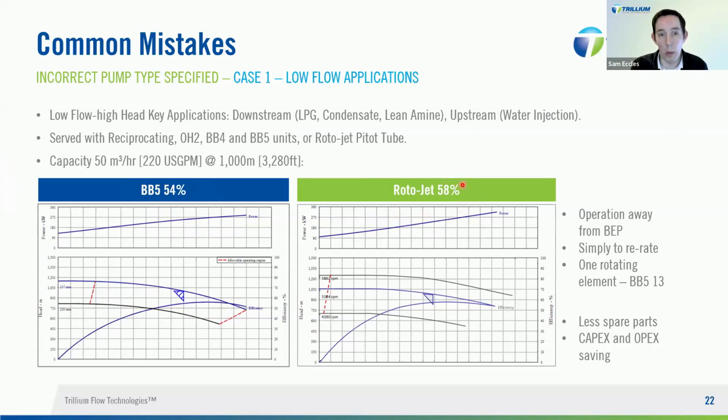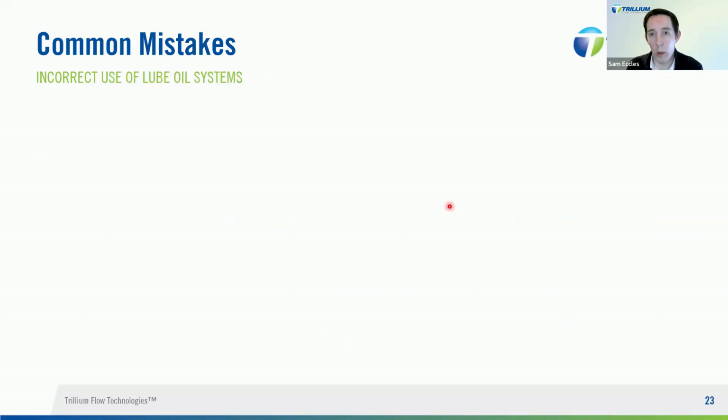And this is doing this with multiple stages. This is doing this with a single pickup tube. So much fewer components to change. Now, this does not mean that the pitot tube pumps are one-size-fits-all. If you have a contaminated product, they are not suitable because the pitot tube will erode very quickly and performance will drop off very quickly. What we're trying to get across is there's a lot of competing technologies for what are the same application, and they are all suitable at different times for different applications within the same head and flow requirements.